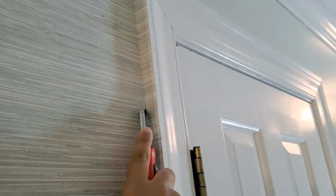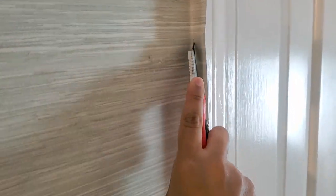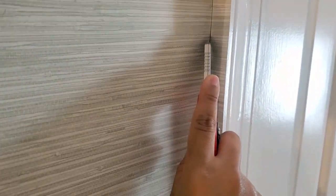So this week I am jumping right into my entryway. We are going to go ahead and get this entryway together, make it presentable so that when people walk in, they actually feel like coming into my house.